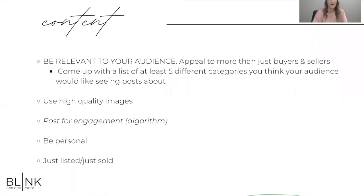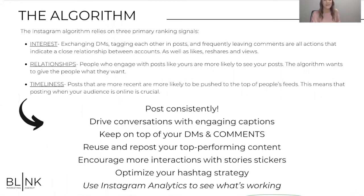Because although everyone might know a realtor, it might be their uncle or their friend or their boyfriend's mom, they don't know the business that they do. They have no idea how many homes they sell. And when they see you constantly selling a home, you're going to be the one that comes top of mind when someone might reach out to them. So that's really what we're trying to achieve here, is staying top of mind. And then post for engagement, which is what brings me into the next post, the Facebook or Instagram algorithm.